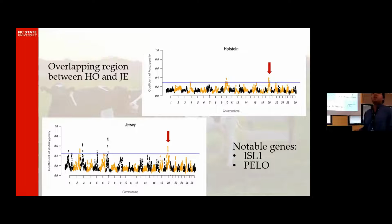For the Holstein and Jersey, we also found an overlapping region, this time on chromosome 20. This overlap was a little bit smaller at 2.6 megabases, and the genes located inside these overlapping RH islands were the ISL1 and PILO genes. These genes have been associated with reproductive performance, especially age at first calving, I think daughter pregnancy rate, and also maturity traits. So these are all in some ways related.